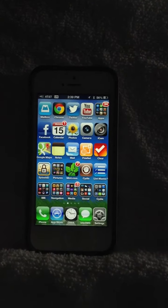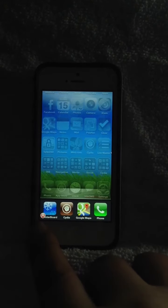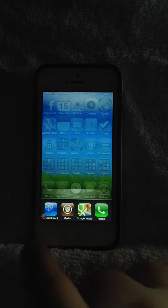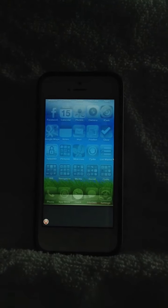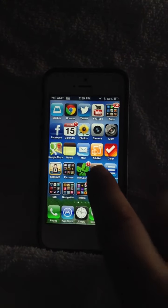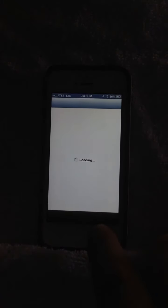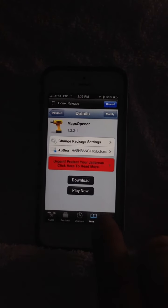Next one will be Kill Background. What Kill Background does, you double tap and it pulls this little button right there. Once you tap on it, it clears all your background apps just with one tap. Again, the name of this one is Kill Background. Extremely useful.